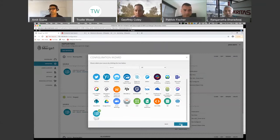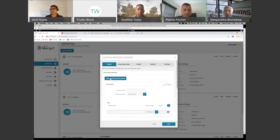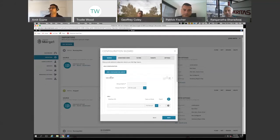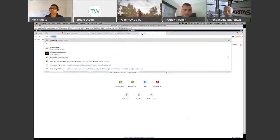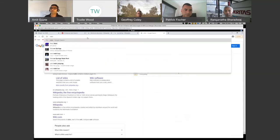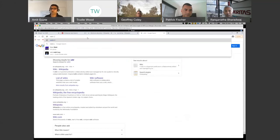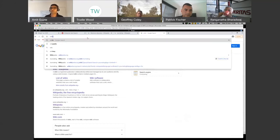So I'm going to select web capture, and it is going to ask me what URLs do you want to capture? And for simplicity's sake, I'm just going to keep it light here. I'm just going to use Wikipedia, and we will try to archive one of the pages of Wikipedia, and I'll show you how that can be configured.